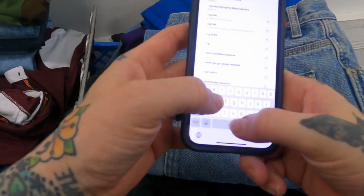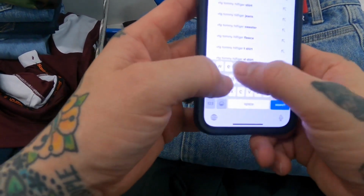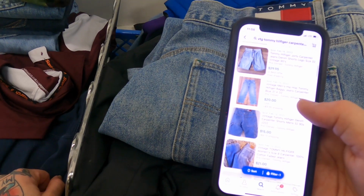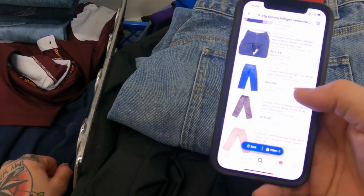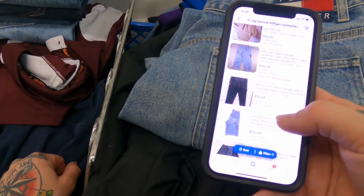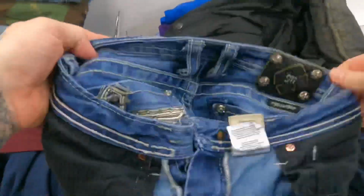So, vintage Tommy. There's 20 plus 9, there's 21 plus 12, there's 39, there's 49.88 plus shipping, 39.99 plus 17, 29.50. So again, I'm thinking a little higher because these are big boy size. So realistically, probably 40 to 50 on these. So that's awesome.